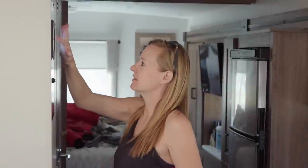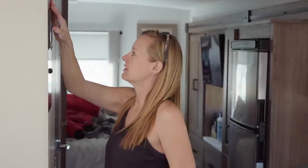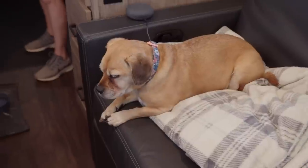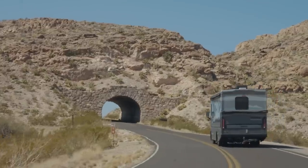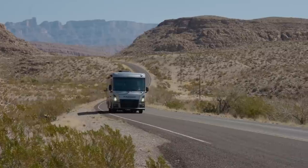Well, the time has come for us to pack up the RV, but it's for good reason. There are so many awesome places to camp here within Big Bend, and it is such a big park. So we are heading all the way across the park to the Cottonwood Campground, and we're going to go explore an area that we have never been to.